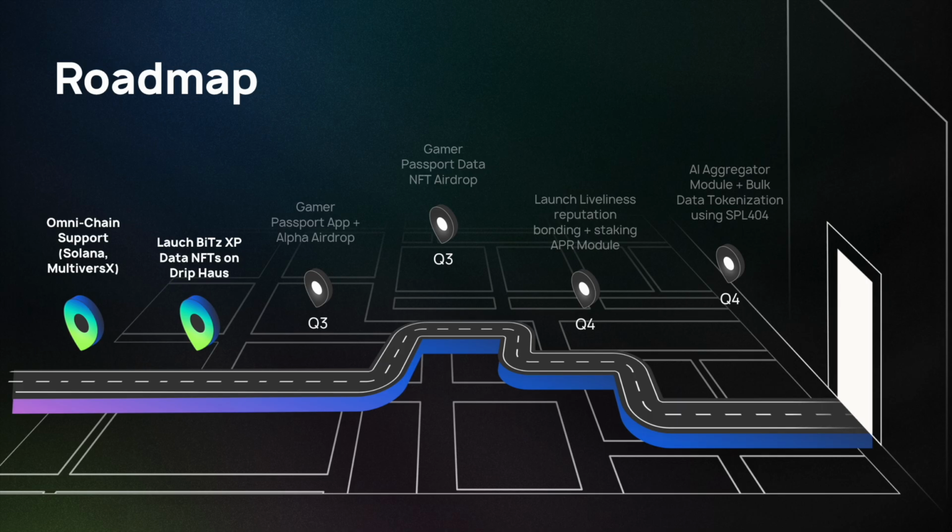So our roadmap for V2, we launched omni-chain support in Solana and Multiverse X. We launched Bits XP, or the proof of activity system, on Multiverse X, but we also launched it on Solana just a few weeks ago. With this, our focus shifts now on getting delivery of the Alpha Gamer Passport out, followed by the actual Gamer Passport airdrop, then launching the liveness reputation bonding staking APR module that we spoke about, which is the real yield system, and finally the AI aggregator module, which then further takes the data, creates more tokens, and increases more protocol revenue via tokenizing it with SVL 404 and other standards that are really innovative.